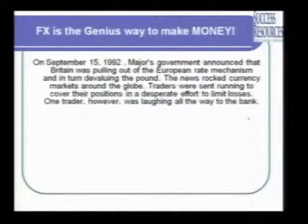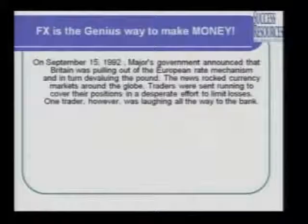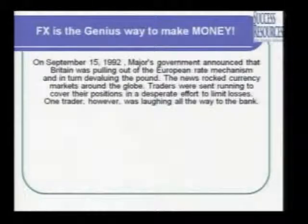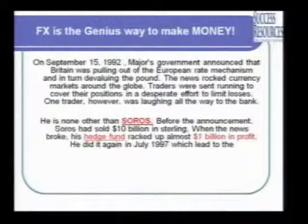Now what I want you to do is quickly read this, everyone. Okay? Now devaluing the pound means the pound is going down. He is none other than Soros. How many of you have heard of Soros? George Soros, come on. Thank you so much.